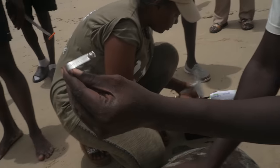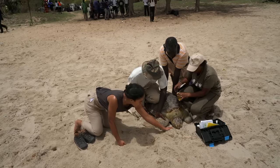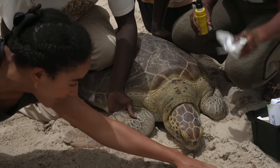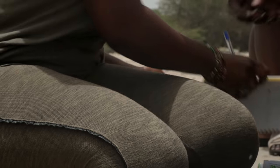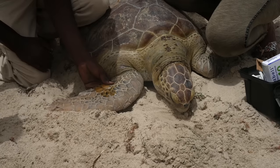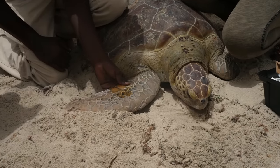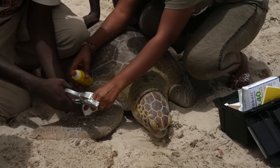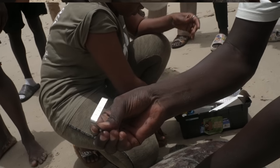We're going to put a tag and after that we are going to let it go. Oh. Let me remove that little thing for you. Now you can breathe clearly. Why the tagging? I mean, why is it done? With that, we can track the migratory pattern for the animals. When we know that, we are going to be more accurate in the strategy we need to implement in order to save this species. Because the more you know about the species, the more you are going to be able to save them. It's like I need to hold my breath.